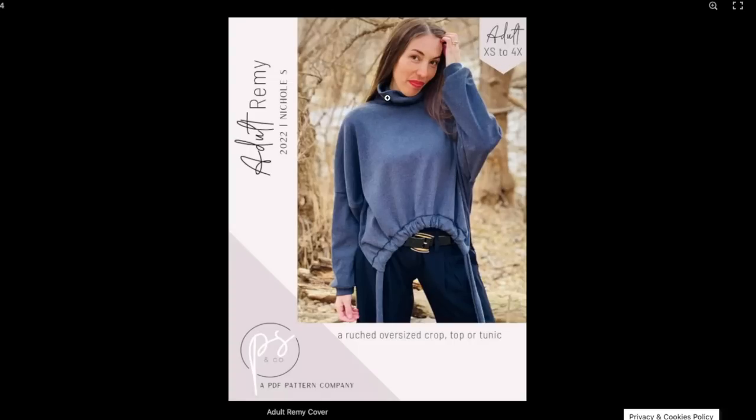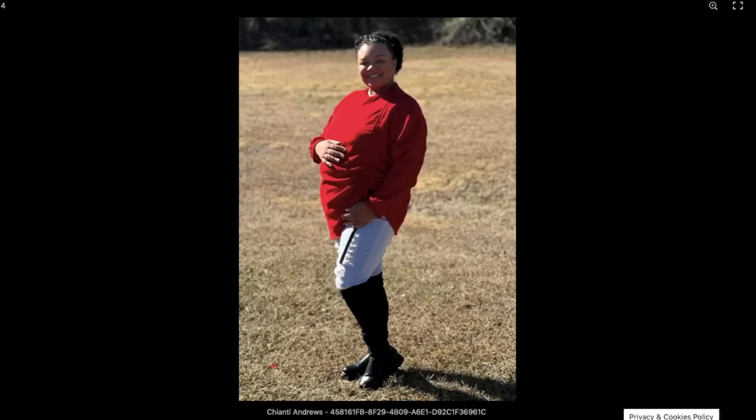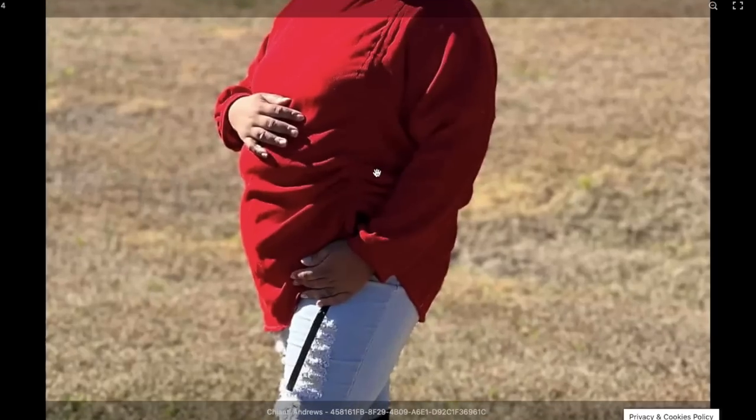All right, so here's the turtleneck version. Here's the bishop sleeve, and then the crop version. Super cute, super trendy, as you can tell. I do feel like I was seeing this a lot on Pinterest and TikTok and places like that. Here is your vertical ruching that they were talking about, right? Where it goes up the sort of side front.